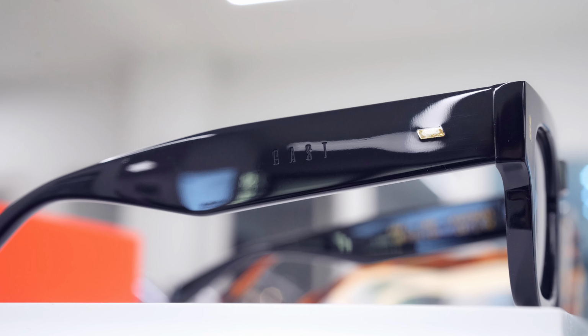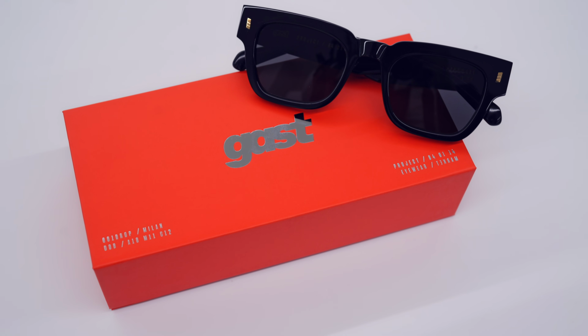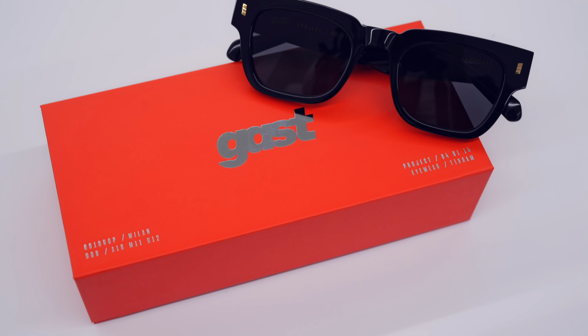We have such a glossy acetate. Again, you can just see the polishing, the attention to detail, and the finishing that's done on Gast frames. I think this one exhibits that more than any others. And they look like expensive sunglasses. They aren't, but they look it.